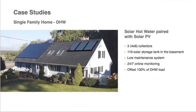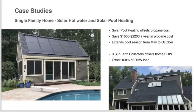So this shows you what the solar electric, which would be on the left, and the solar hot water on the right might look like on a home. Lots of different configurations, lots of different sizing, but that gives you a bit of an idea of how it can be done. And this is solar pool heating. I don't know if any of you have seen this before, but this is very, very popular, especially this year with folks staying home.